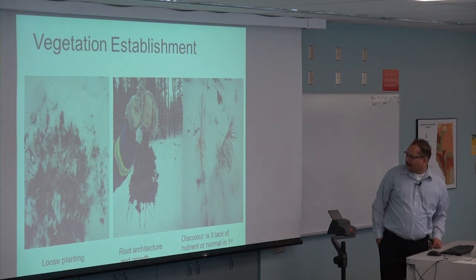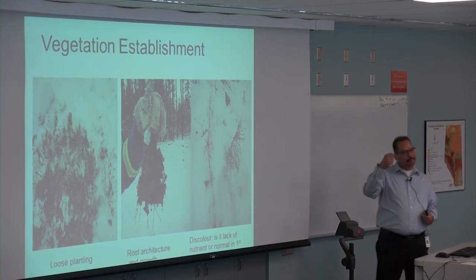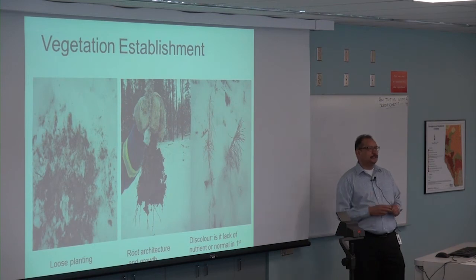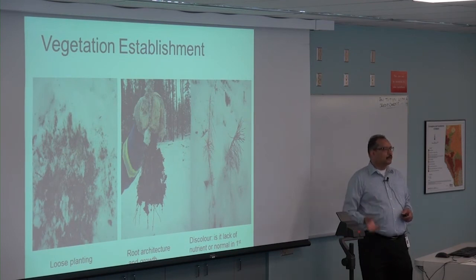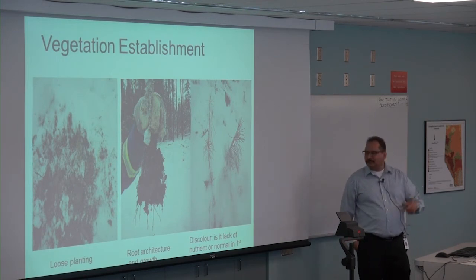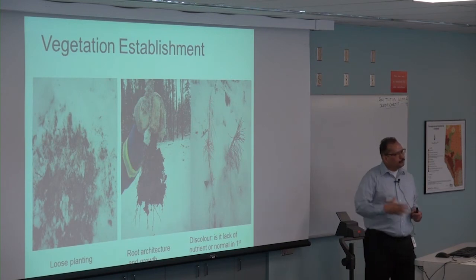Vegetation establishment, again. When those plants were planted in 2012, in the old days, when you put a plant into the ground, you were told to really pack it to make sure there's good contact between the soil and the plant. This way the plant can have a good chance to take. Nowadays, we talk about loose planting, because the plant roots have to breathe. If you pack it too hard, it cannot breathe. We noticed that plants where you pack it harder have less success of taking. So what we call loose planting now is to leave it fairly loose around the plant, so the roots can breathe. Hopefully it has better success.